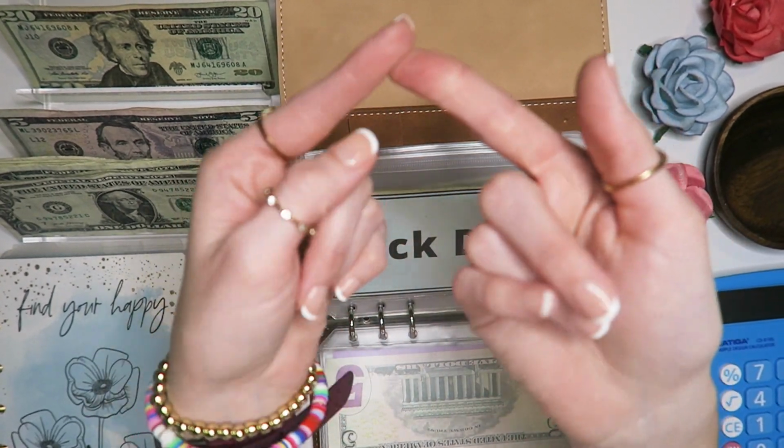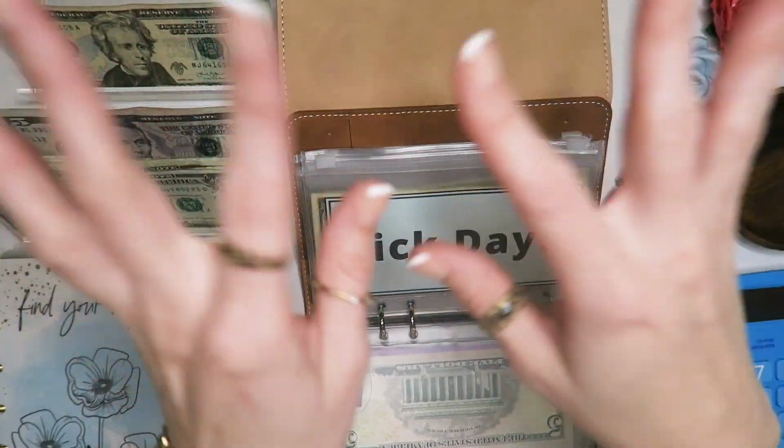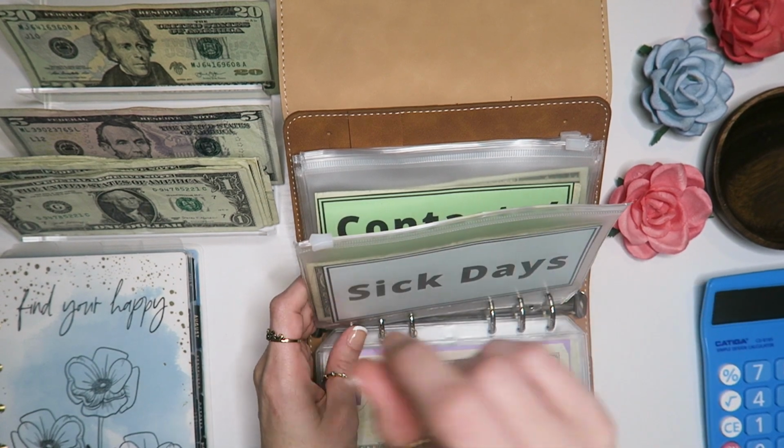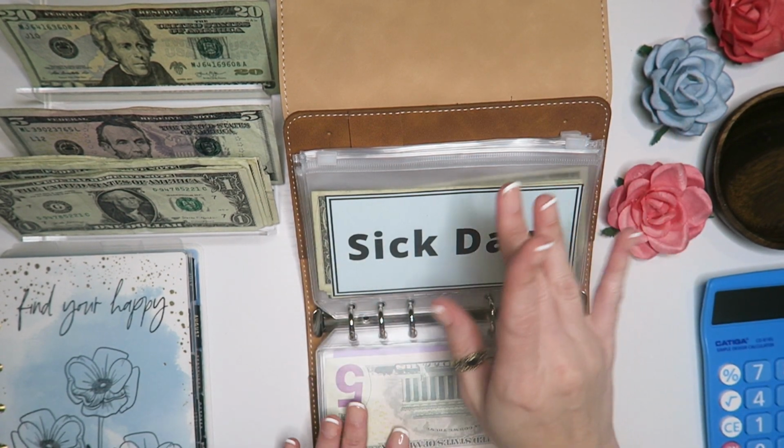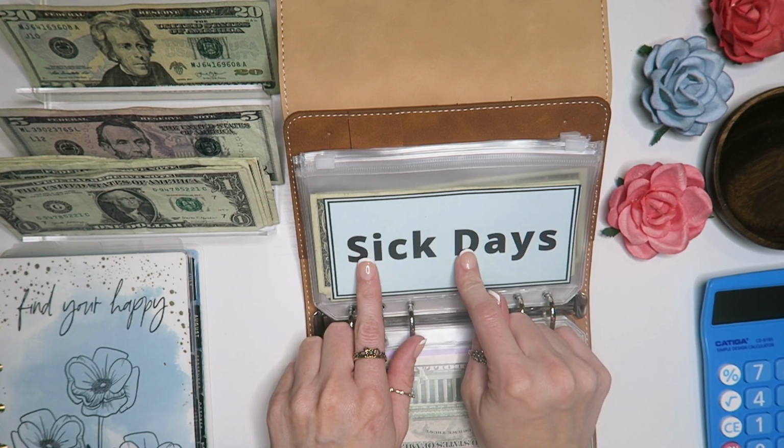So you factor in 2 cakes, food for everybody. No, I don't know how I'm going to pull this off. I will keep you guys updated on what happens there. Okay, anyway, moving on to sick days.